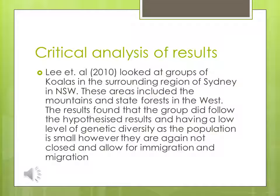Tristan Lee, who is referenced in this literature, as well as his wife, are Australia's leading experts on koala genetics. I researched in depth these two people's papers as they produce at least 2 papers per year on the genetic analysis of Australia's koalas. For instance, this paper, produced in 2010, looked at a group of regional koalas in Sydney's area in New South Wales.